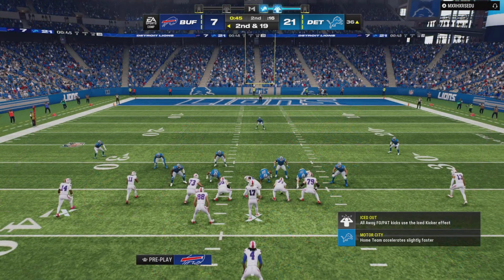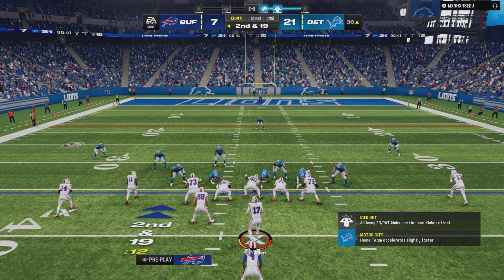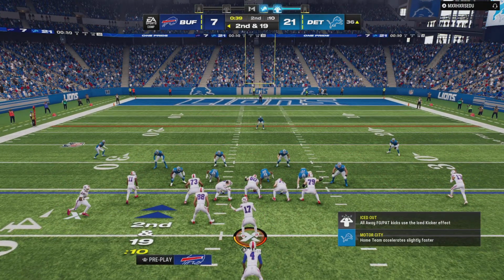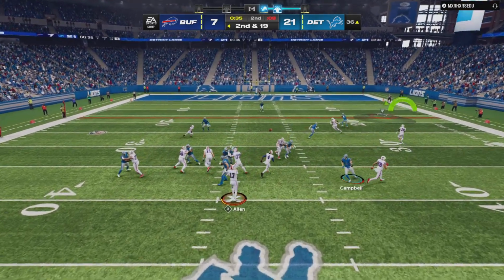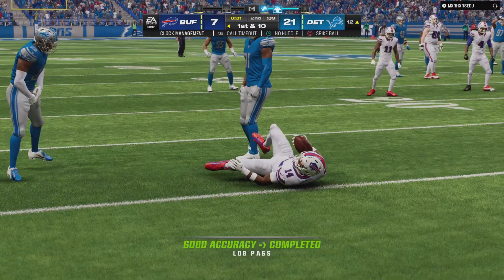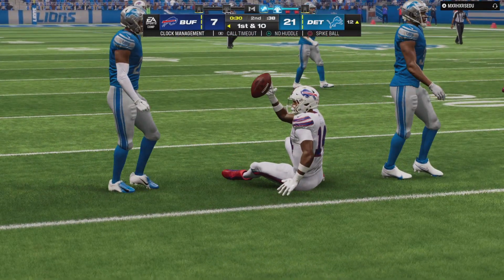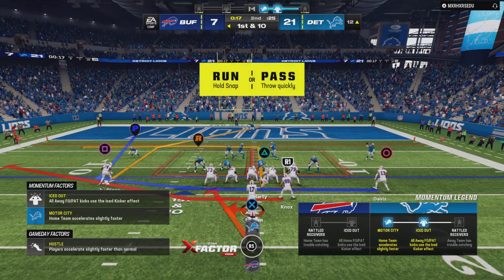Well, defensively, they're doing everything they can to protect this early lead after giving up a touchdown on their last drive. Diggs in motion right. He's got to hook up with Diggs. And it's going to be another first down as they'll get him to the ground at the Lions' 12-yard line.